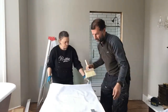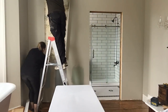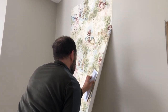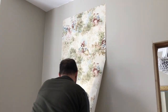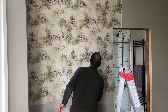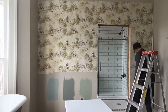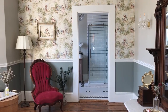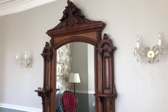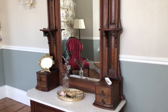And I couldn't create a suite without using some wallpaper. And I found this amazing colored toile wallpaper that we decided to use on this feature wall. And it was absolutely perfect for this suite. And the end result was a dressing room full of character and charm, old antique pieces, and just very calm and relaxing.